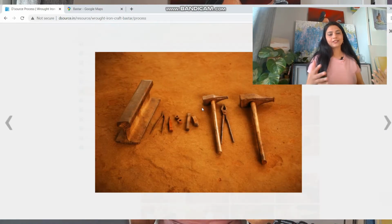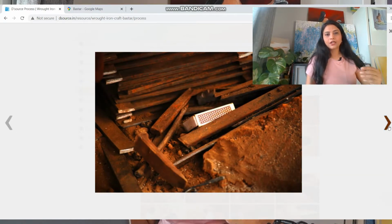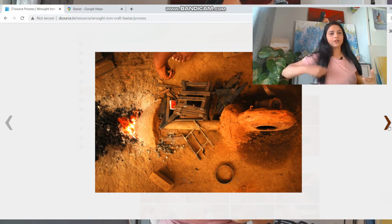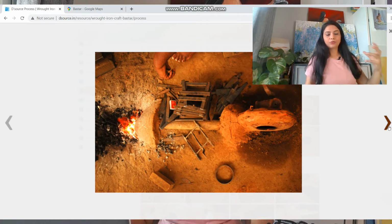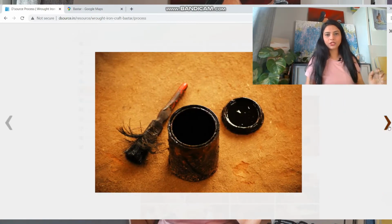So as said, this is mainly done by the ironsmith community. They used to make all these tools for daily uses. They used to heat the iron, and this is the heating system that they had, where you push in the air through those machines and you burn the coal to get the iron heated, melted, and then you can easily mold it.